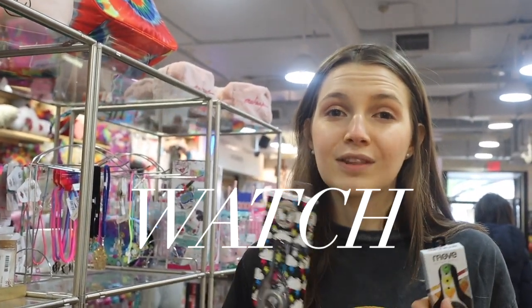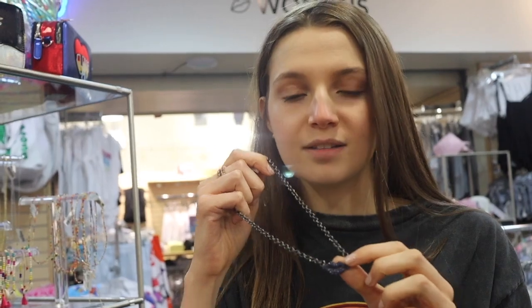So wearing a watch is definitely a really good thing to have because it lets you keep track of time, so you know where you're at throughout the day. These chain necklaces are such cute necklaces to wear during camp.